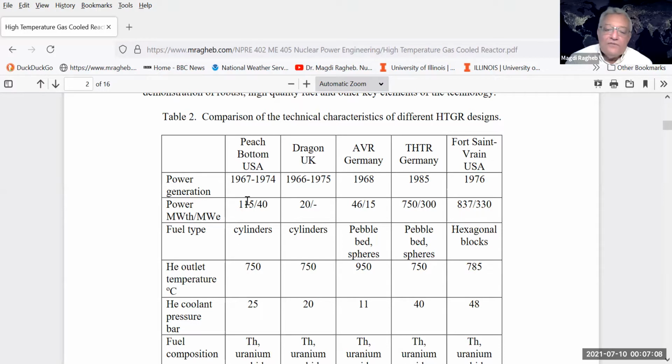Their power was very limited. They were not at the 1,000 megawatt level in terms of producing electricity. The AVR and the THTR produced only 300 megawatts electric per plant. Notice the efficiencies here: 300 divided into 750 gives you an idea about the delta T, or the range of temperature. However, notice the temperatures too. The helium outlet temperature was not the 350 degrees that we meet in existing light water reactors. This is in the range of 950. So we are reaching 1,000 degrees Celsius.